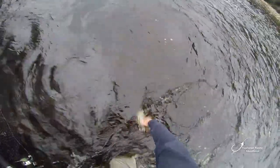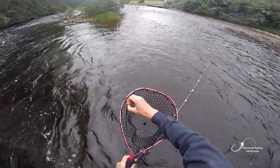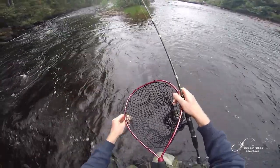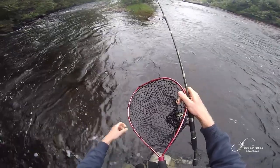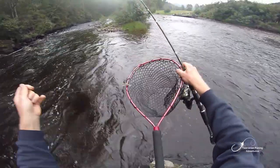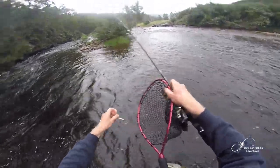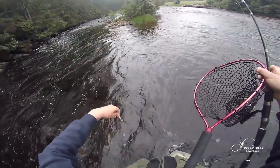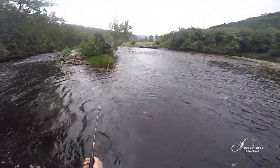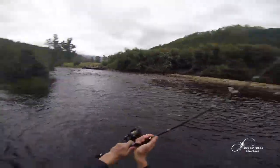We'll let him go. Off he goes. There we go. Three fish. Definitely catching them a little quicker than yesterday. Yesterday I only caught two on the fly and they were one cast after each other. I reckon there's more fish in this little section up here and through here as well, so we'll keep trying.